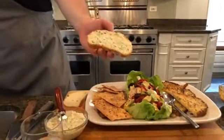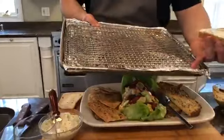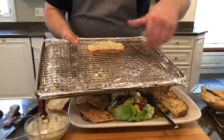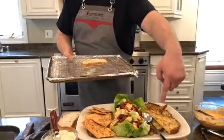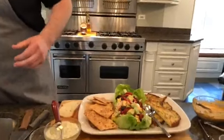So I can actually show you this. I'll show you this pan that I concocted here. So it has a little bit of foil on it just to keep it clean. But basically putting it on here creates some airflow underneath. So we get it nice and crispy on the bottom as well as beautiful brown on the top like these over here. So that's the bread.